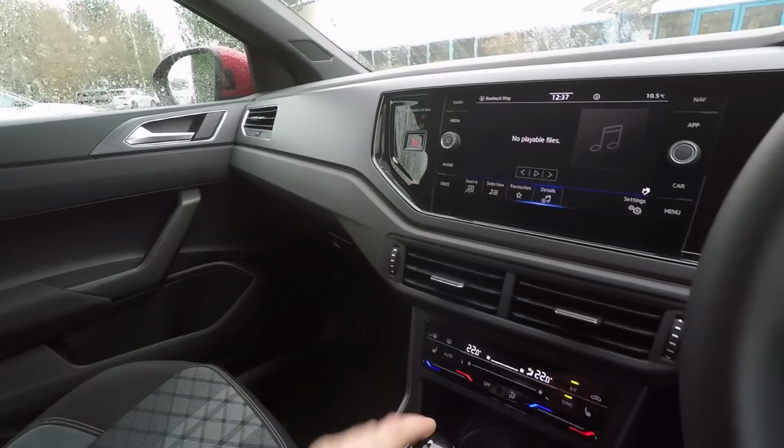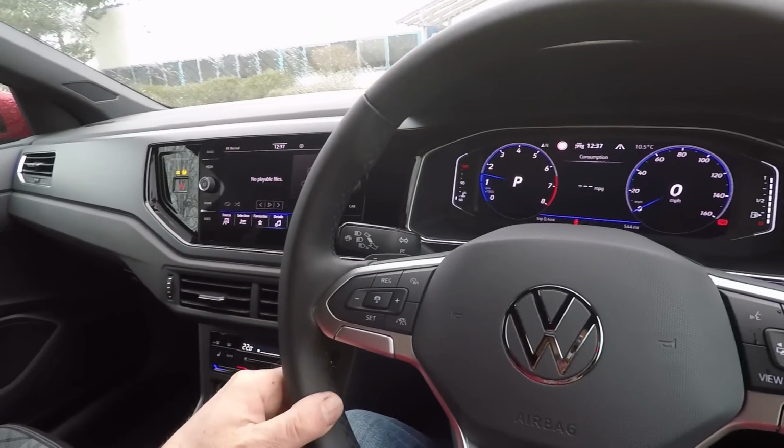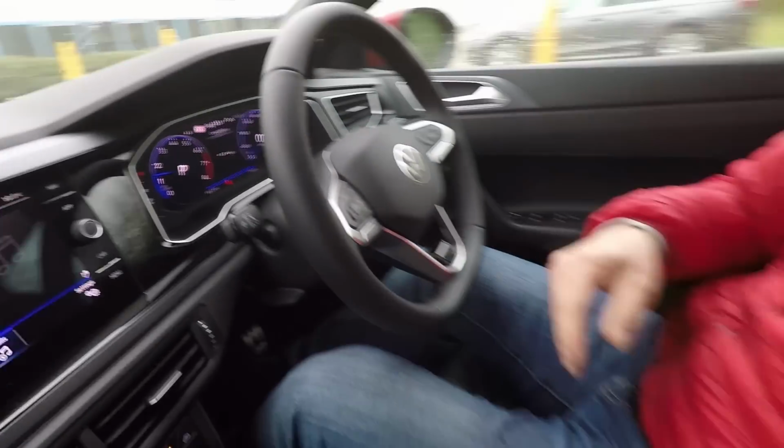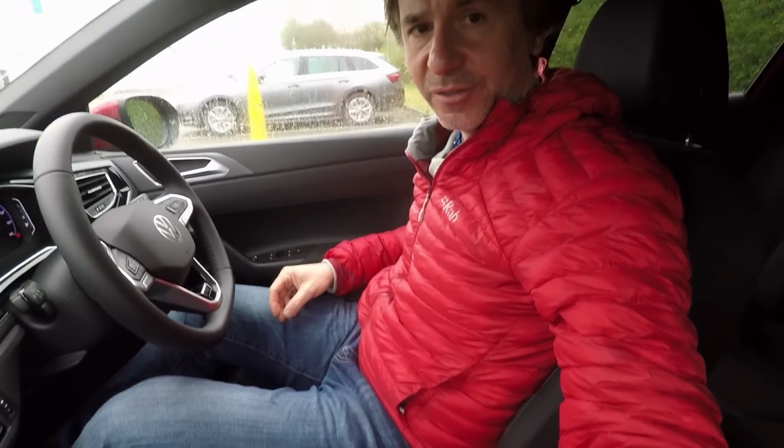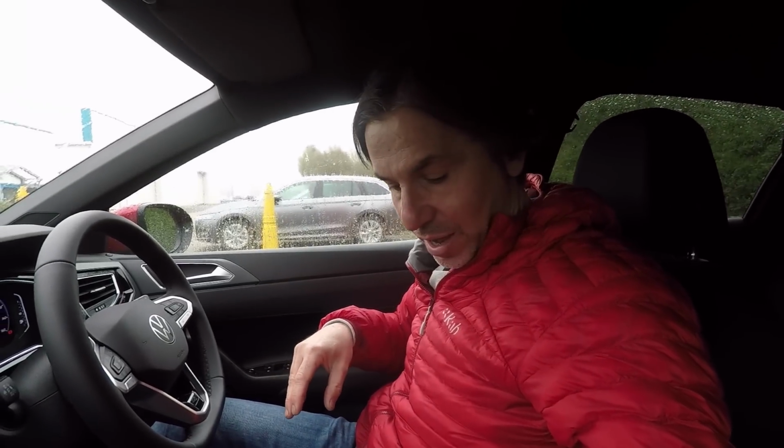We've got a knob, there we go. So yeah, it looks actually quite nice in here. I'd be quite interested to see how it compares to T-Roc in price. The old T-Roc probably wasn't that different in material quality in here, but the new one is massively better, so I expect this to be quite a bit cheaper. But yeah, very interesting car.